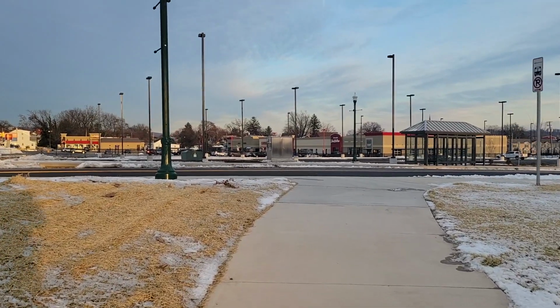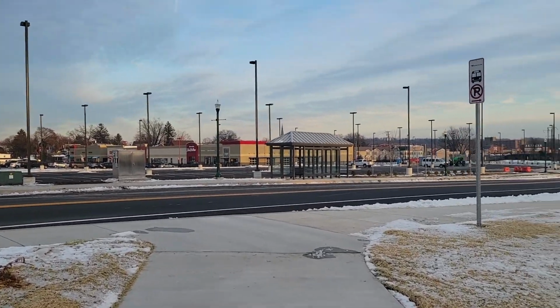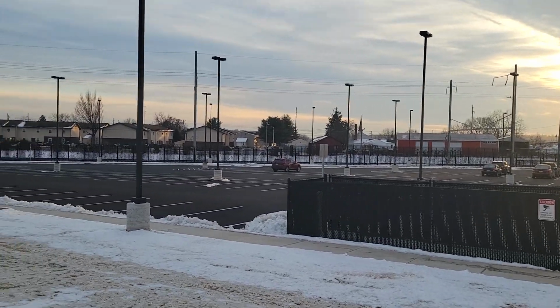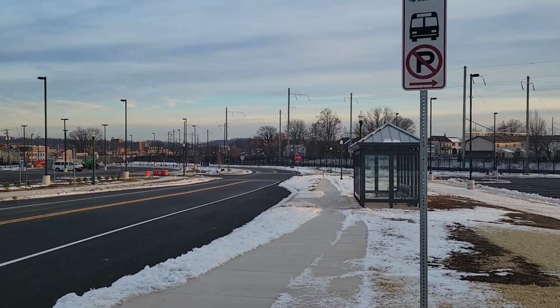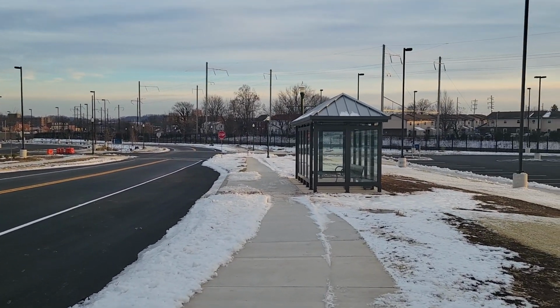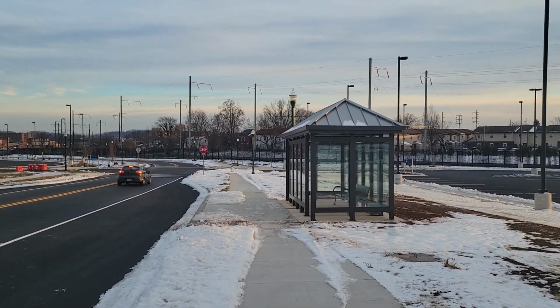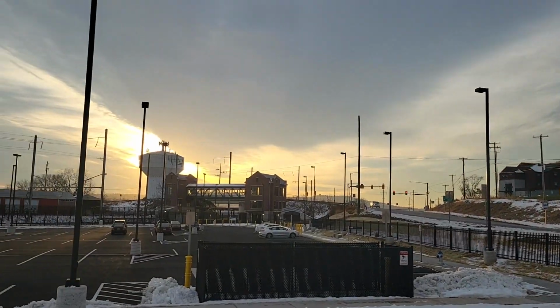Let's start out with the parking lot. It has however many spaces are on the screen, as you can see. And then there's also a bus shelter here for Capital Area Transit and a convenient sidewalk to get from there to the station. Now, my first nitpick here is that the bus shelter is over here, which is conveniently next to the road, but kind of far away from the train station.